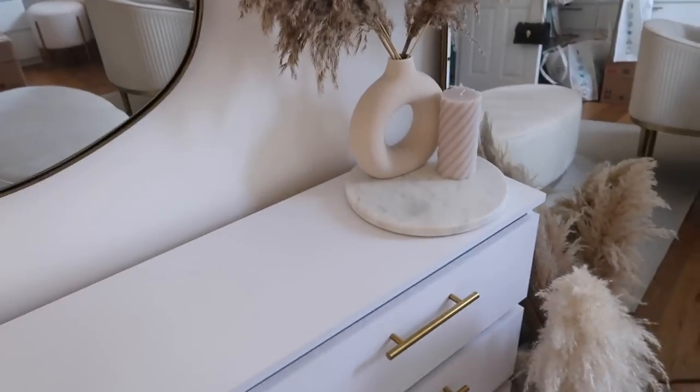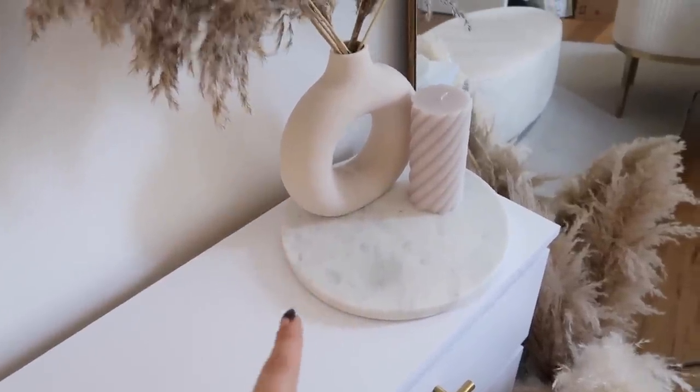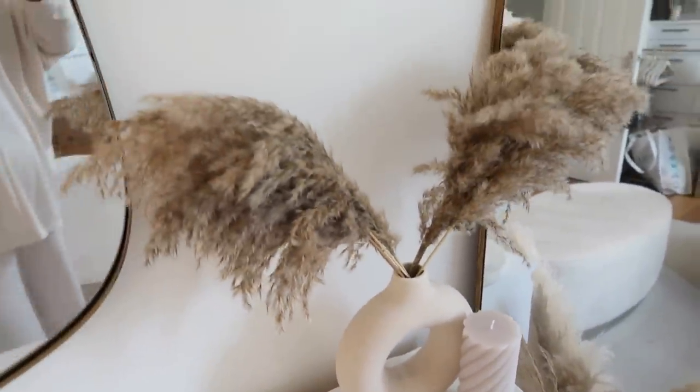And then over here we've got a little display. So the marble board and the vase are both from H&M Home. This is from Primark and then these are from Amazon, I think.